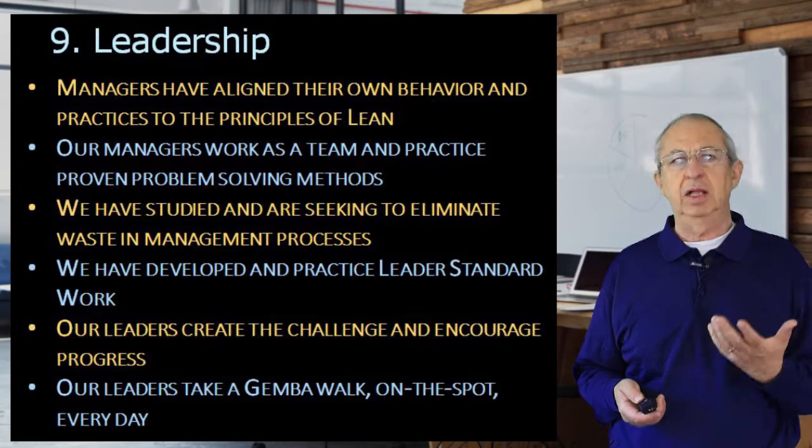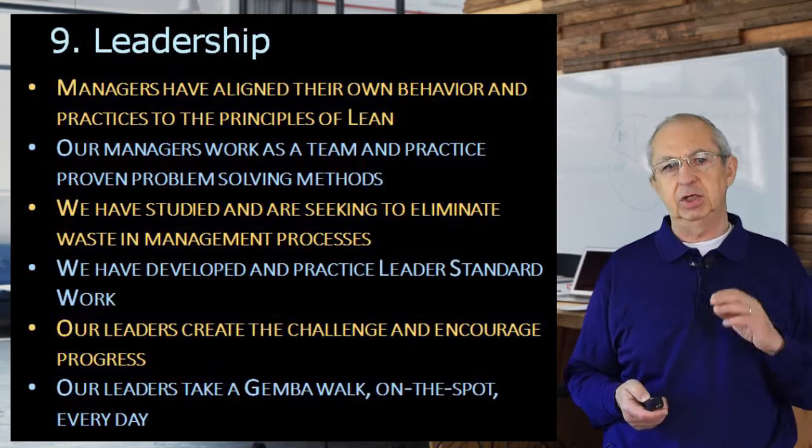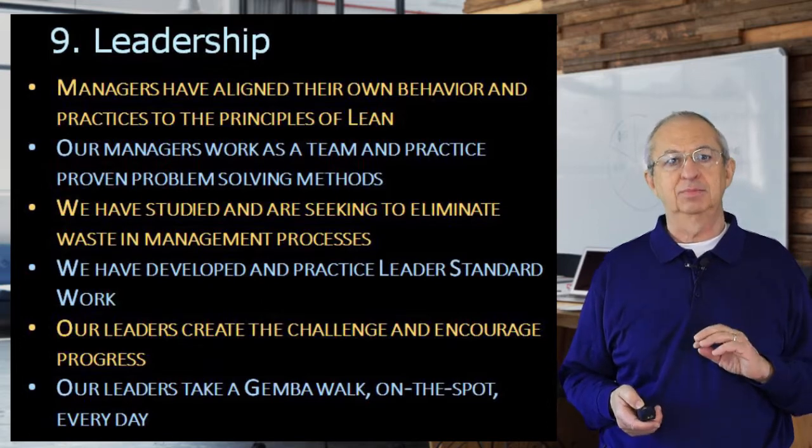Those are some critical elements of leadership in a lean organization. I hope that you are practicing each of them.